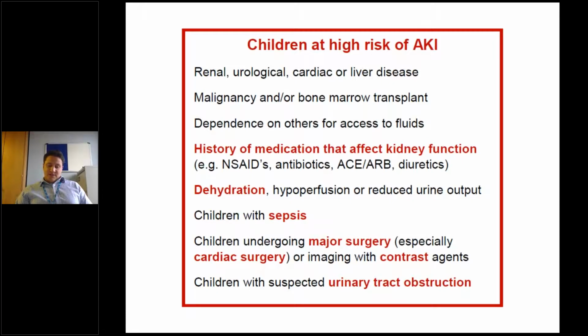Before even getting to the stage of AKI, what we want to do is try and prevent it from happening. And we do that by trying to keep in our minds what kind of children are at high risk of AKI. Now, clearly, I think about this a lot, but when you've got sort of 6 wheezes and 4 bronchiolitis on your ward, AKI might not be at the top of your mind. But I'd encourage you just to have it in the back of your minds when you're thinking about the patients that come in. Clearly, these are the patients that are at very high risk, and I've put in red here the ones that are common or really important.